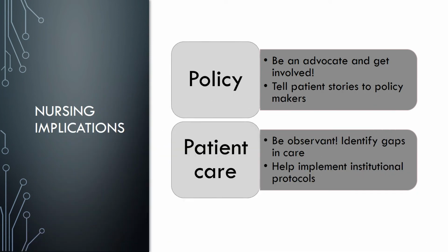Nursing implications can be broken up into policy and patient care. For policy, you can be an advocate and get involved in policy making. Something that could help is to tell policymakers stories of specific patients and how drug shortages impacted them. Second is patient care. Be observant and identify gaps in care related to drug shortages. As a nurse, you can also help implement institutional protocols during drug shortages in your hospital.